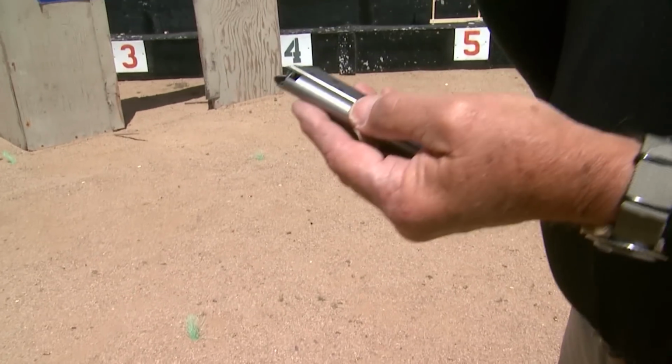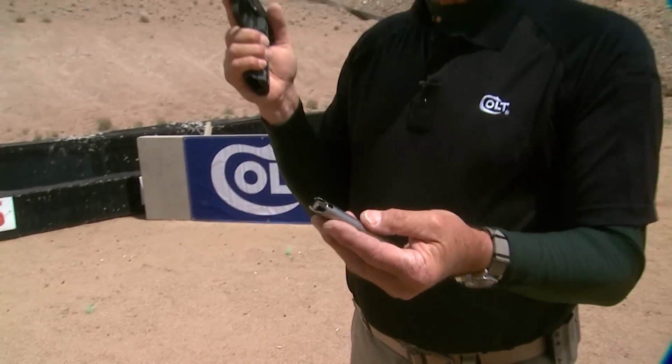What you just witnessed was an emergency reload from slide lock. Looked pretty simple, but there's a lot of little details that we need to discuss. Okay, let's take this step by step. I'm going to insert an empty magazine into my Colt Combat Unit 1911 pistol. Moving parts locked to the rear. Nothing in the chamber, empty magazine.